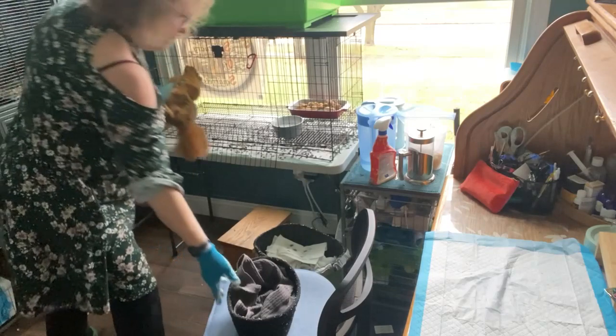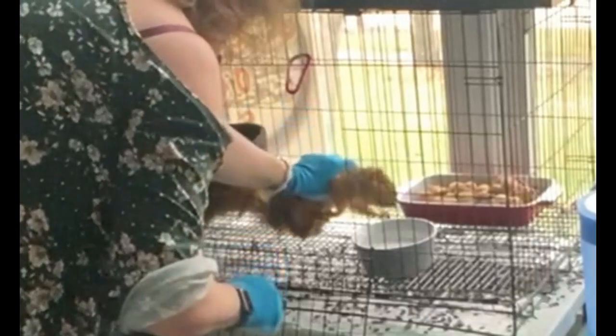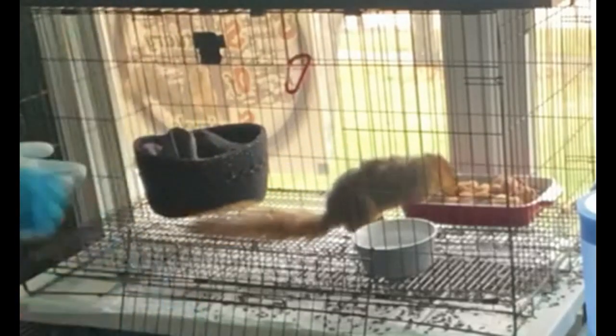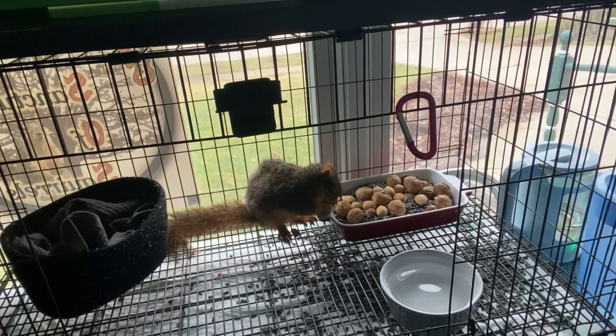As for the neurological damage he had been brought in for, I couldn't find any bruises or wounds. My theory is that he had a near miss with a car and got a concussion. With time, as the brain swelling goes down, he should regain his equilibrium and balance. When that happens, he will be able to go home to the yard where he was found.